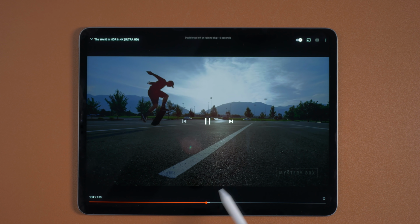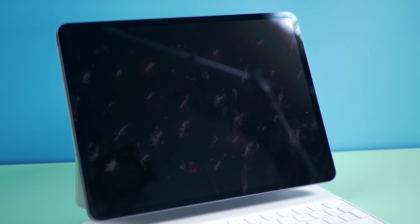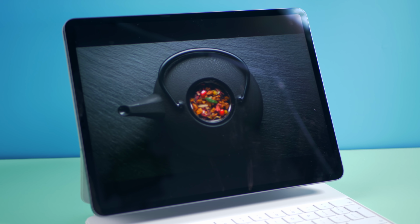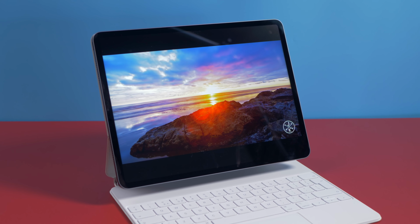Now, you do see a slight white halo around white words on a black background, but honestly it is hardly noticeable. I did do a separate video explaining this, so watch that after this, but basically in most situations you're not going to notice this halo, and in my opinion it's worth the trade-off because the movie watching experience is just so much better. I would rather take this display over an LCD any day.